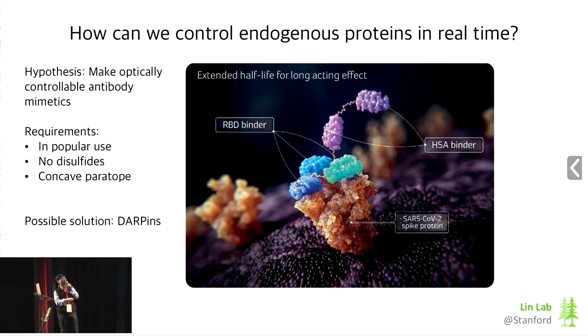So DARPins, maybe some of you have used them. They were developed by Andreas Plückthun. He started a company named Molecular Partners that makes DARPins for other big pharma companies. And during the pandemic, they had made a SARS-CoV-2 spike protein binder. And they had shown actually that this DARPin binder, a trimeric form, was higher affinity than any natural monoclonal antibodies. It was more resistant to variants until Omicron came along, and then that also escaped from the DARPins.